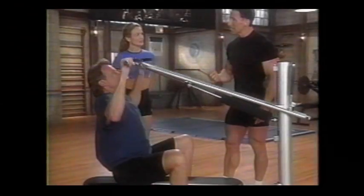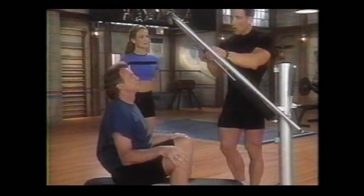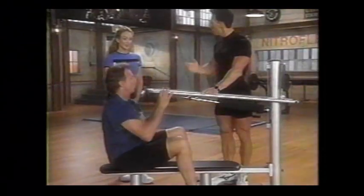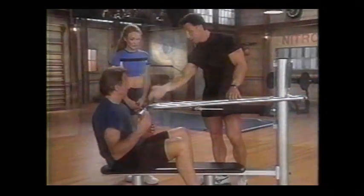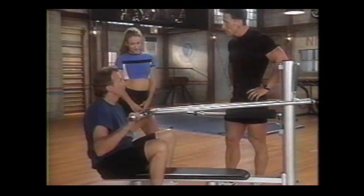Fitness needs to be plain, simple, and fun, and not intimidating. Once he's finished, all I'm going to do again is spin down. Down you go. You're ready for the next exercise. And this bar is wonderful because it has an unlimited range of motion. It keeps an honest person honest. It really feels like a free weight bar.